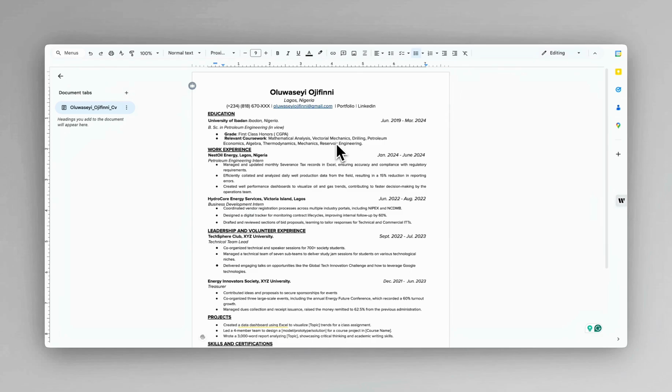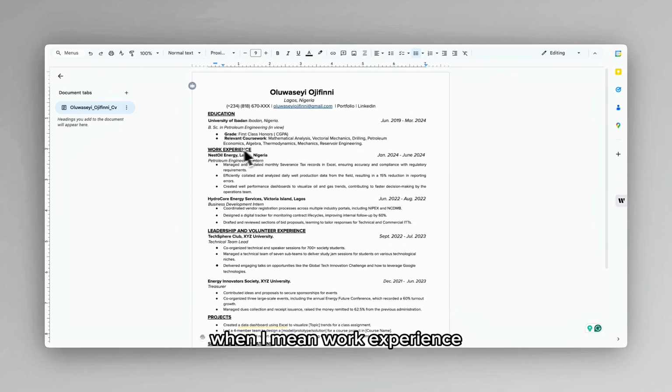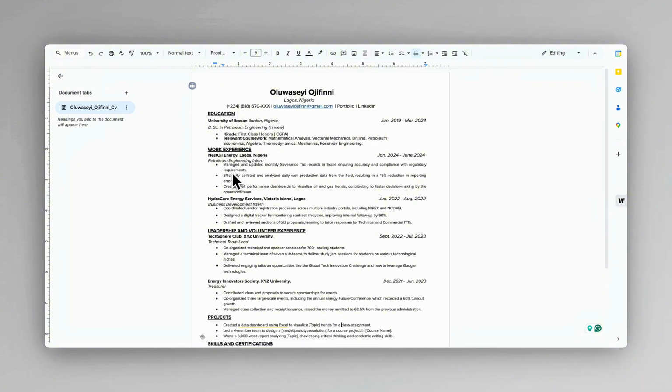So after this part of your CV, what you want to focus on next is your work experience. When I mean work experience, I'm talking about the internships you've done as a student. If you're in 100 level, do not worry about this part. The work experience can include where you've worked, what you did, and the start and the end date.